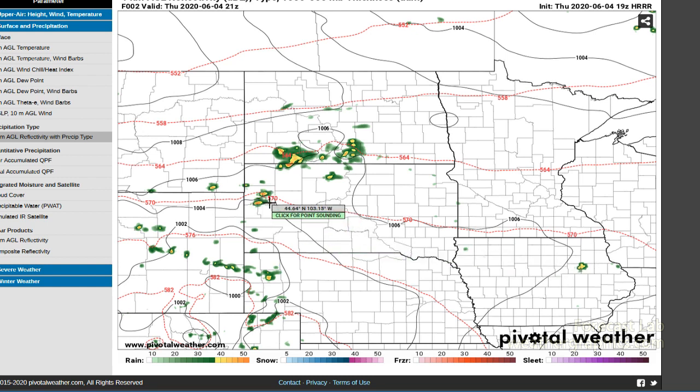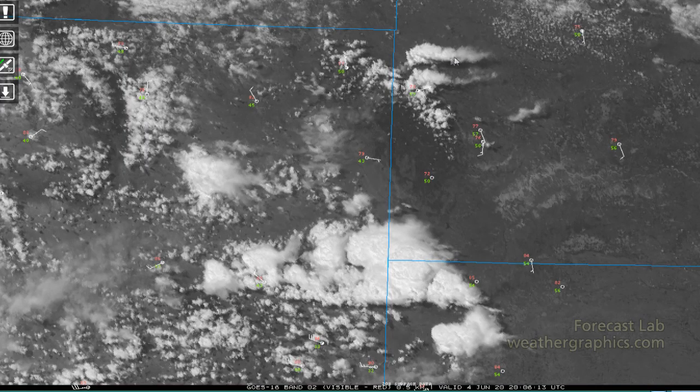High Resolution Rapid Refresh going a little bit too far north. But I think we could expect to see these storms here move out in this area. So I might want to be maybe around Ellsworth Air Force Base, in that vicinity, for a starting target. And just wait for the storms to roll out, and I think there could be some potential right in that area.